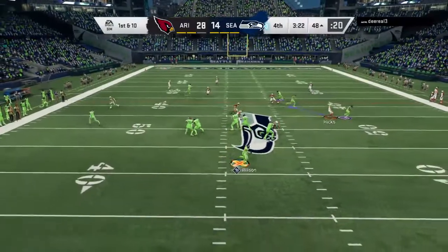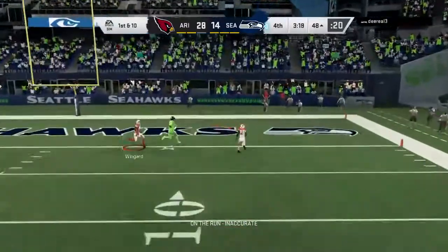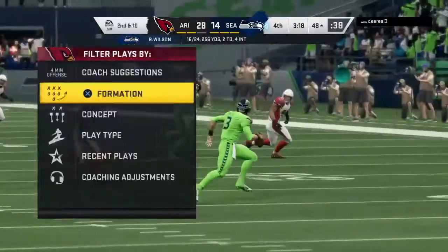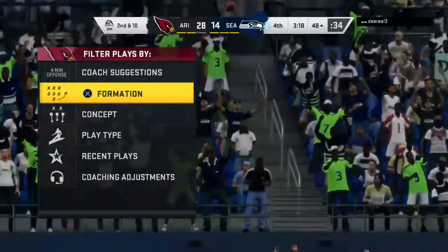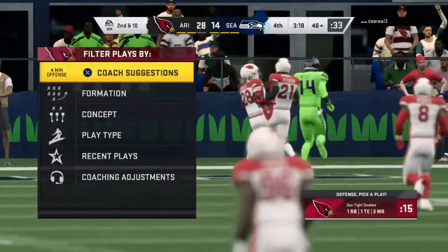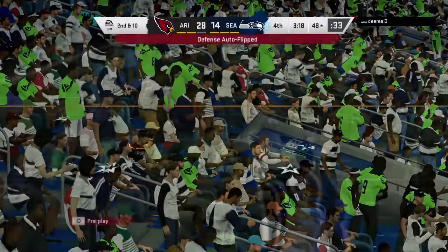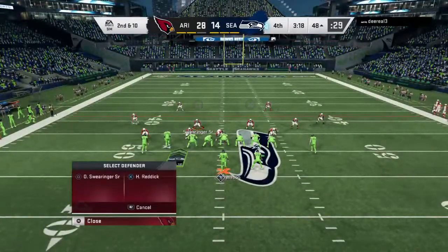From the shotgun, Wilson escaping the pressure right. There goes a deep ball, end zone. And that will be incomplete. Would have been a big hitter if they had connected. Instead, it's 2nd down. This defense was definitely alert to the possibility of the deep ball, and they were more than ready for it. They've got the lead, 4th quarter. Maybe can expect more passes like that downfield.